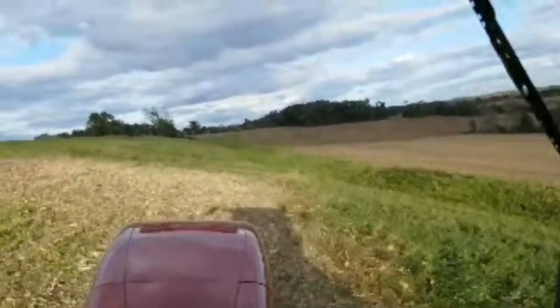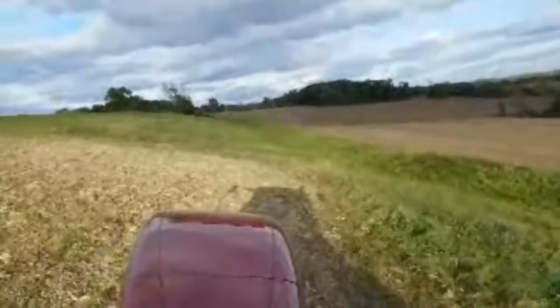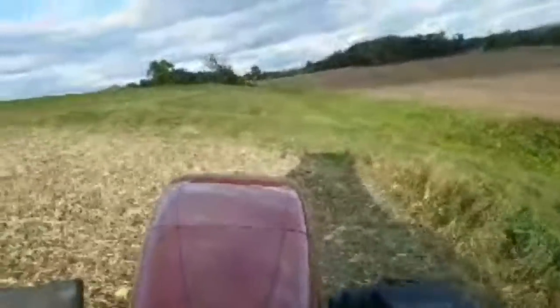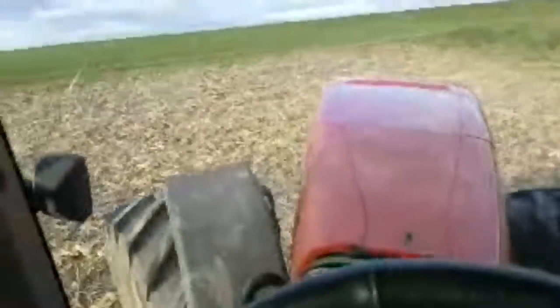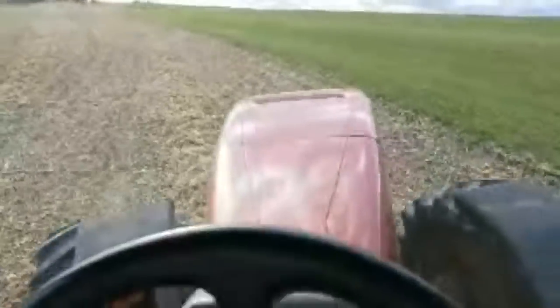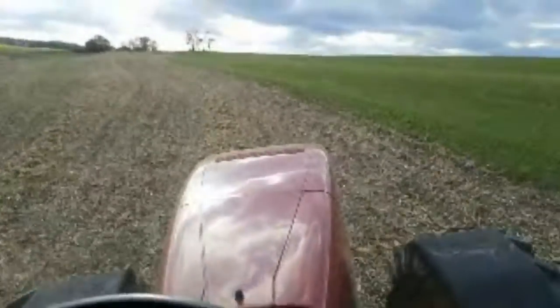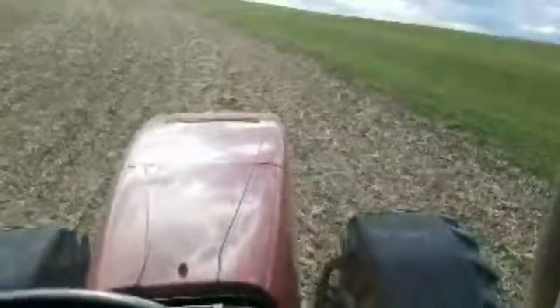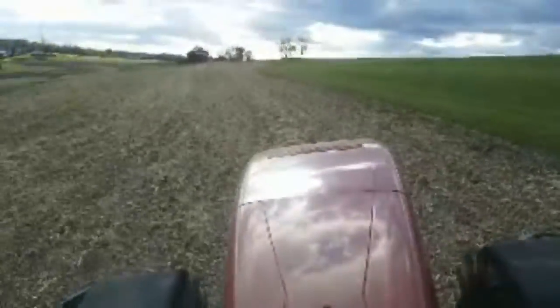You can see what I mean by being steep out here. Hanging on to my seat. We got it locked in full drive. We got a lot of weight to pull up around here. The trailer, the wagon holds, let's see, 24 or 26, the red wagon, and the trailer only holds 18.